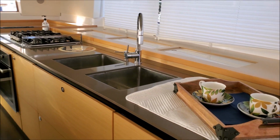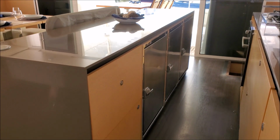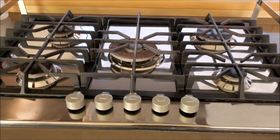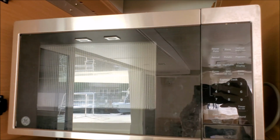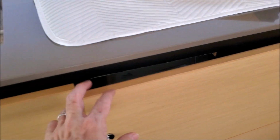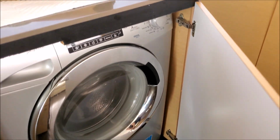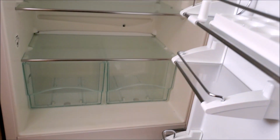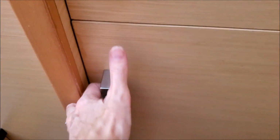The galley is up by the salon, which makes it great for family entertaining. She has several fridges and freezers. Five burner stove, large oven, new microwave oven, large double sinks, new washer dryer, and in the port companionway, we have an additional refrigerator, and below it, a freezer with built-in ice maker.